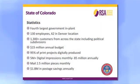Some of the statistics that we have, I'm not going to go through these one by one, but a couple years ago we were the fourth largest in-plant government shop. We have approximately 130 employees, and I've got 62 of those in our Denver facility. We've got print operations, mail operations, delivery and dispatch operations. We have secure storage, graphic design, and a full admin team that includes our customer service and project management teams.